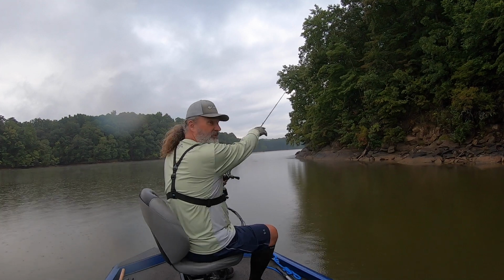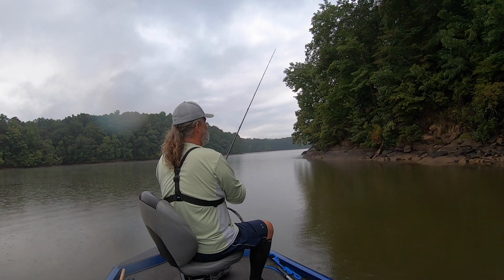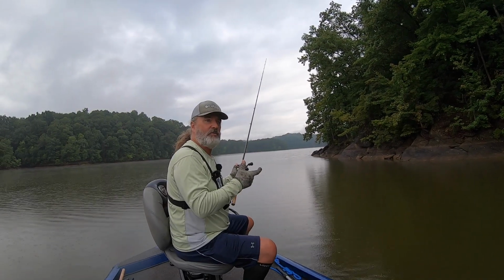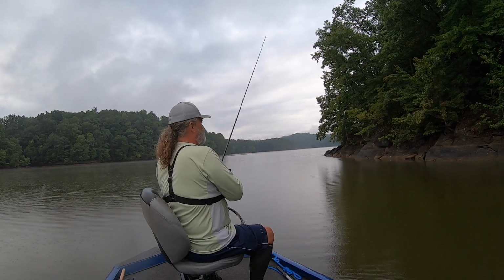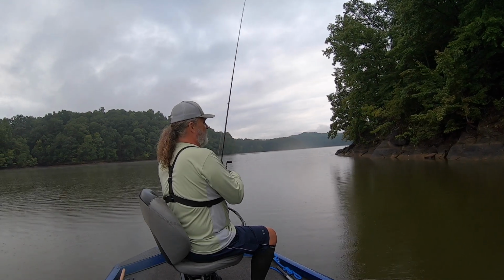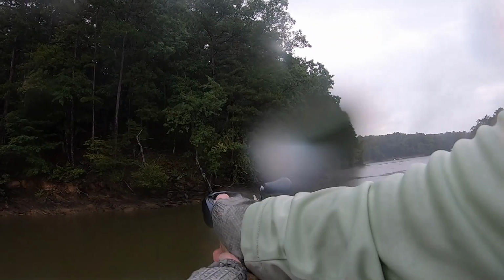You see a little log in the water here. That'd be a good place for a bass to be laying. I'm using an 1/8 ounce weight, a 3/0 round bend worm hook, and just a homemade straight tail worm.